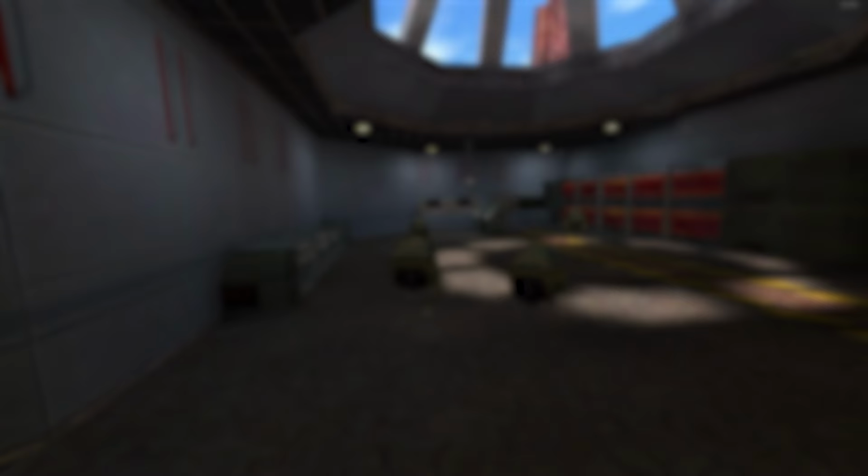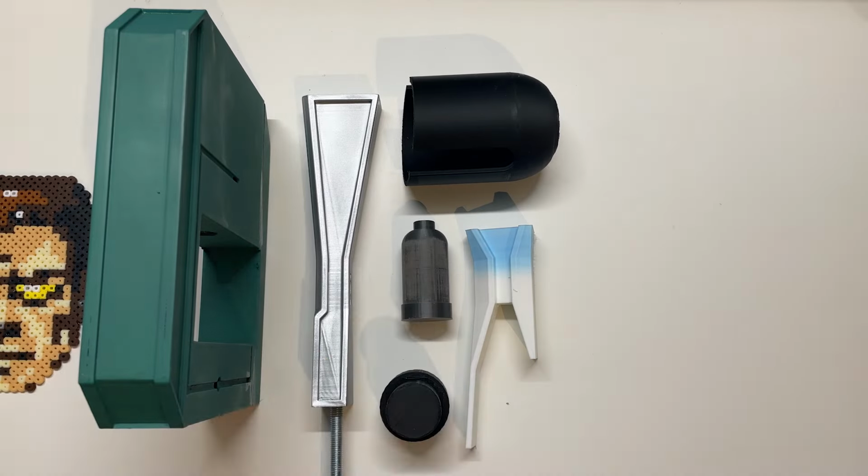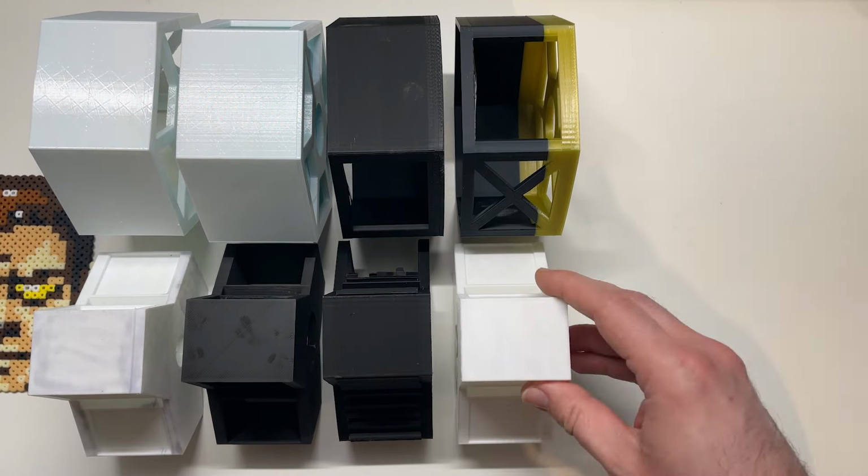The first step was designing the model. This concept was trickier than my previous projects because it includes a rotating illuminated element in the center. Thankfully, I built up some experience in designing weapon replicas, so I was confident this project wouldn't result in as many unnecessary prints as before. And it almost went that way.